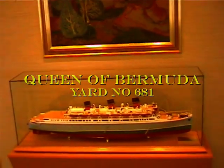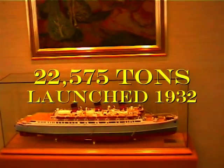Our final pictures are taken from Strathaird as she passes the Cocos Keeling Islands. Here we see a model of the Queen of Bermuda in the reception area of Braemar. Regrettably, I have very little film of this lovely ship, and what I do have is a bit grainy.